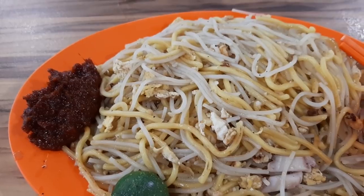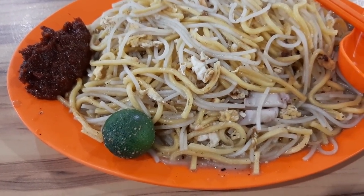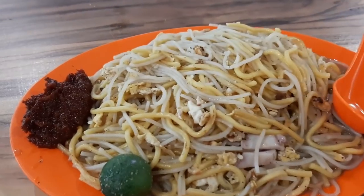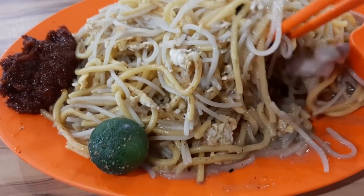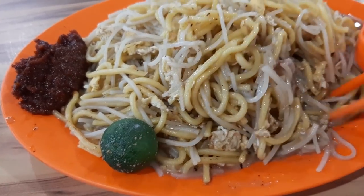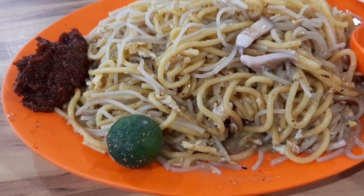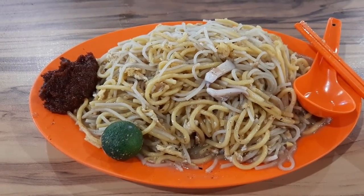The soup, the sauce at the bottom here, will slowly be absorbed into the noodles. The sambal here only adds spice to the noodles, doesn't really add any extra flavor. Overall, like I said, it's a very good plate of fried noodles. Not as strong a seafood broth as other places, but if you like the taste of noodles and like a good plate of fried noodles, this is a very good plate and also a very generous amount of noodles.